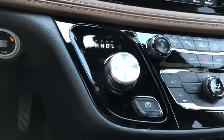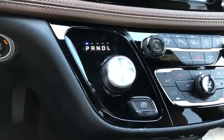keyless start. If you like it online, you'll love it in your driveway. Take it for a spin today.